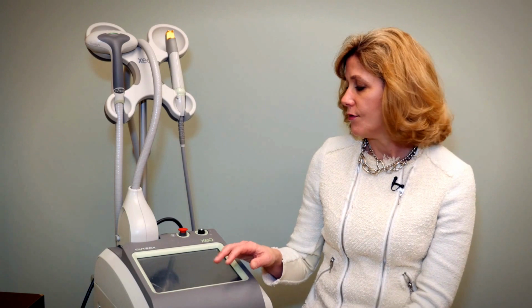So we now have a Cutera Zeo machine. This is an amazing machine. We've been very pleased, and our patients are very happy with the results as well. So on this specific platform, we have an IPL machine. We call it Limelight. And for the Limelight, this is the one that we can use for treating areas of redness, which are the veins or the vascular areas. Also rosacea, which has a vascular component to it, which is kind of a diffuse redness. And then we can also treat some of those brown spots or pigmented spots on your face.